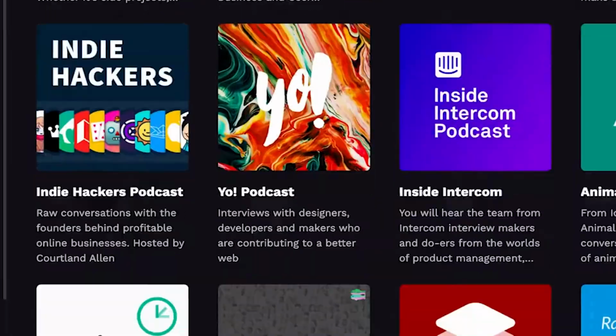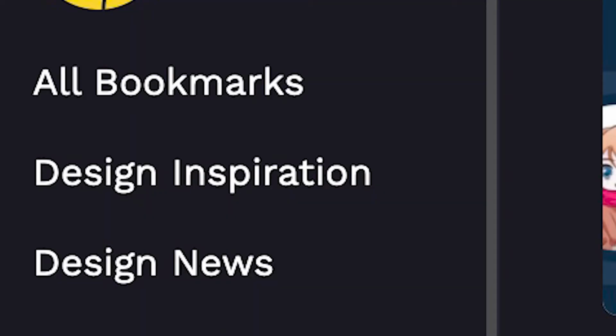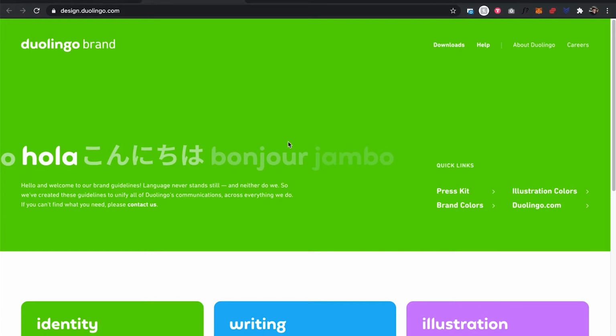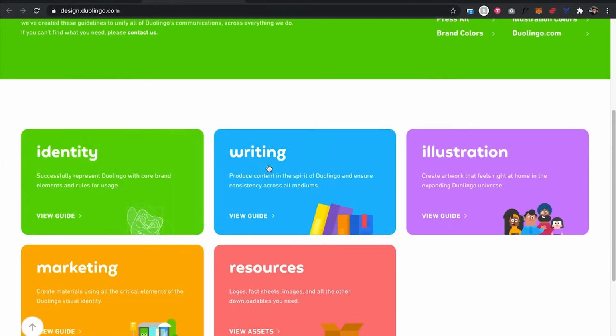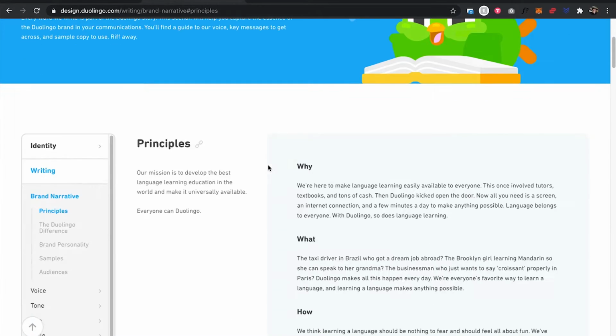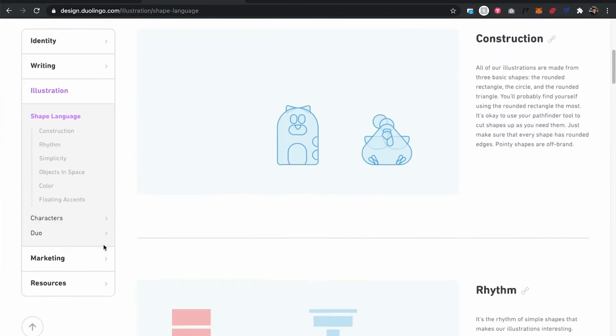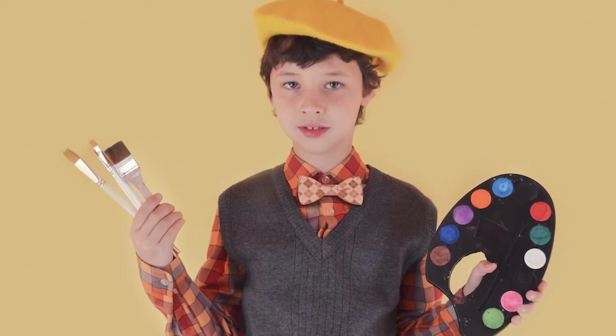It's beautiful, man. It's just mwah. Design inspiration up the wazoo, design news, design systems. I mean, did you know that Duolingo has a design system? And it's really good. I've used it as an example before of what a solid, well-customized public design system should look like.